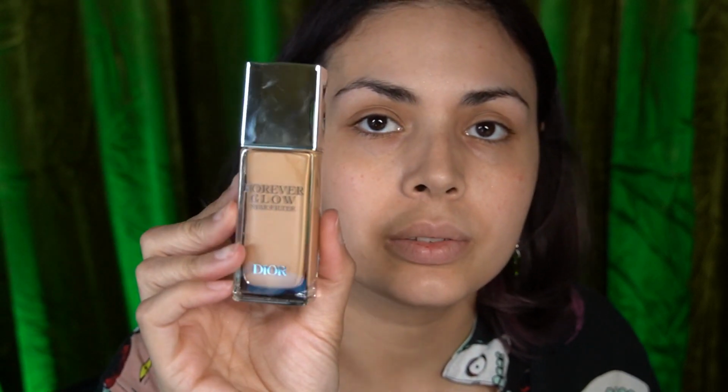And everybody was telling me in my favorite foundation video that I should try the House Labs one, so I picked that up. And I picked up 260 Light Medium Cool. I'm not sure how it's going to look. I'm not sure what the color match is because I haven't swatched or touched any of these things. And then I got the Dior Forever Glow Star Filter and number 3 here. And I got the Givenchy Prism Libre Color Corrector in Peach.